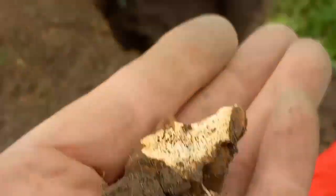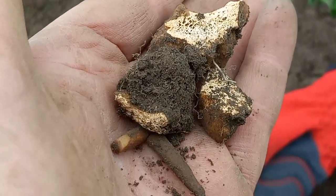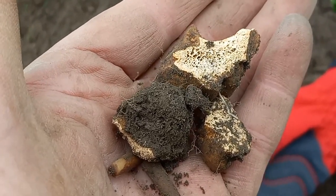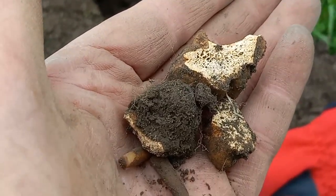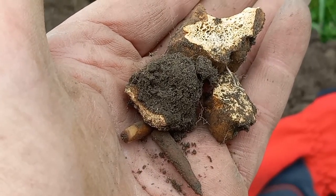And then we found several more bits of human remains. Now you see that honeycomb pattern in there. This no doubt is a piece of human remains. The police department is on their way, and we'll see what they have to say.